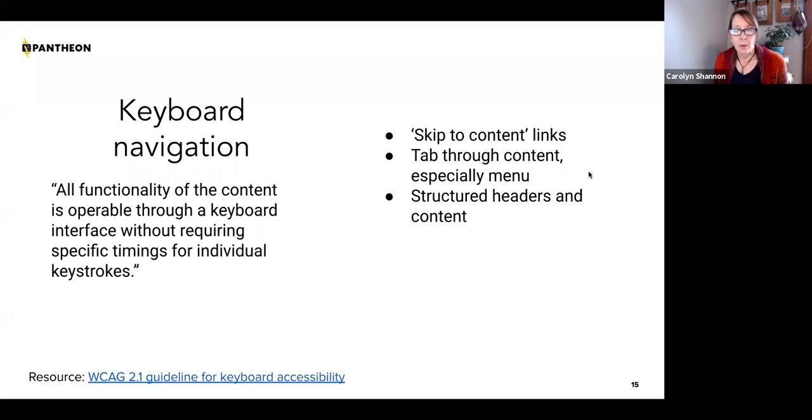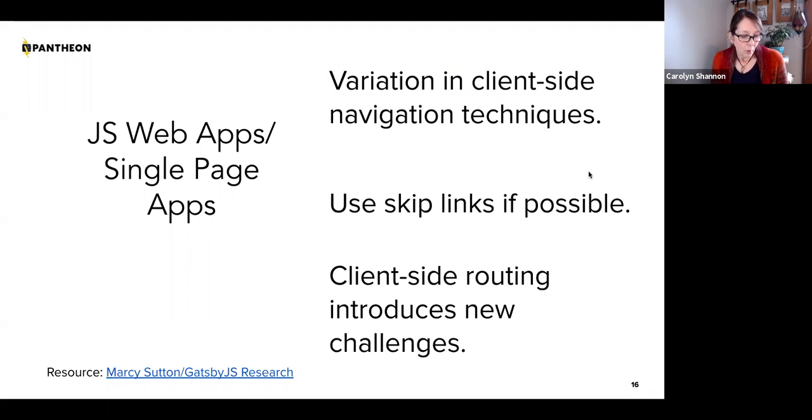Finally, I just wanted to make one note about compiled web applications. JavaScript web applications or single page apps are kind of a special use case with regard to how they vary in navigation techniques. When we're talking about keyboard-based navigation and skip links, different single-page applications are implementing this in a variety of different ways. They use what's called client-side routing, and it introduces some new challenges.